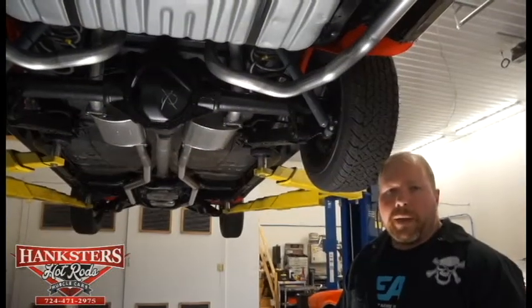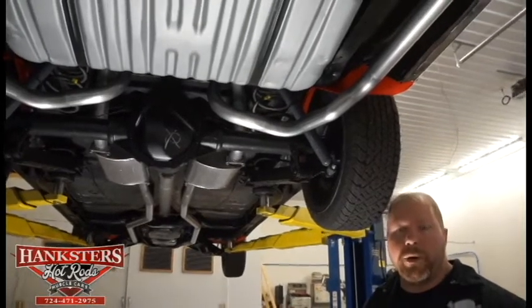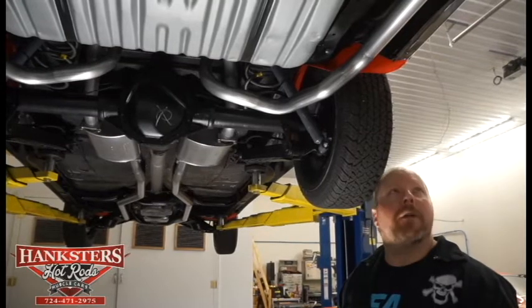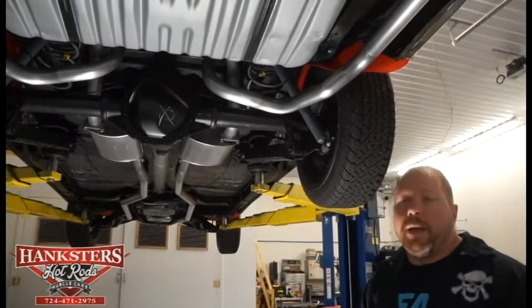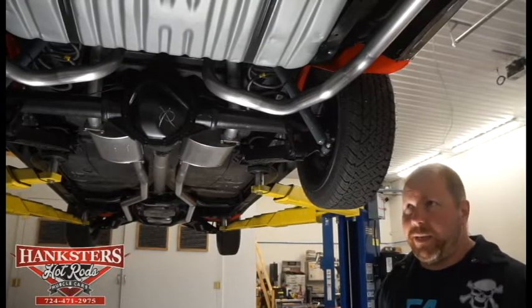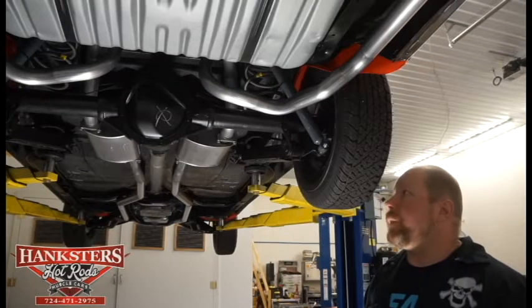John Oakes here with HANKSTERS Motors, bringing to you our newest installment to our inventory. I have great pleasure going over this car with you. This is a 1967 Pontiac GTO, and yes, it is a real GTO, a real 242 VIN code car.